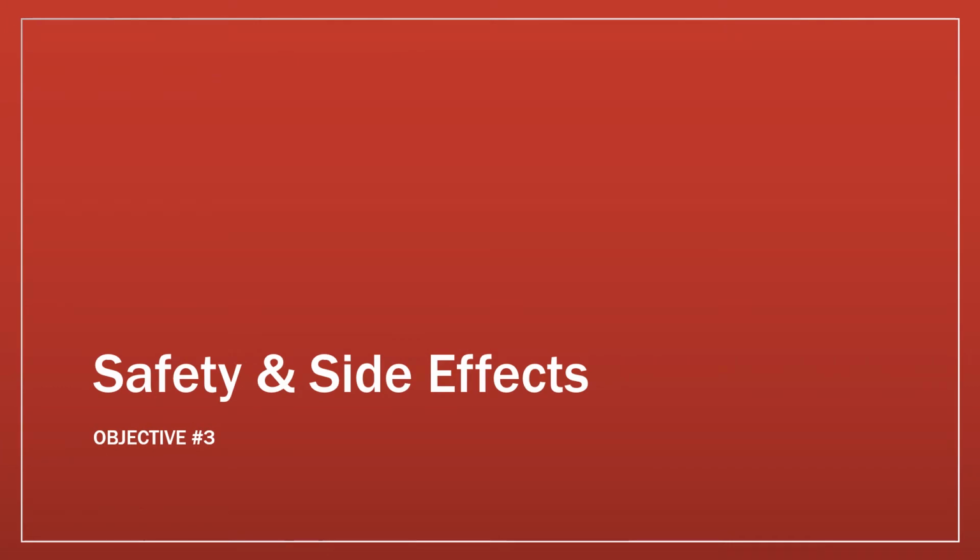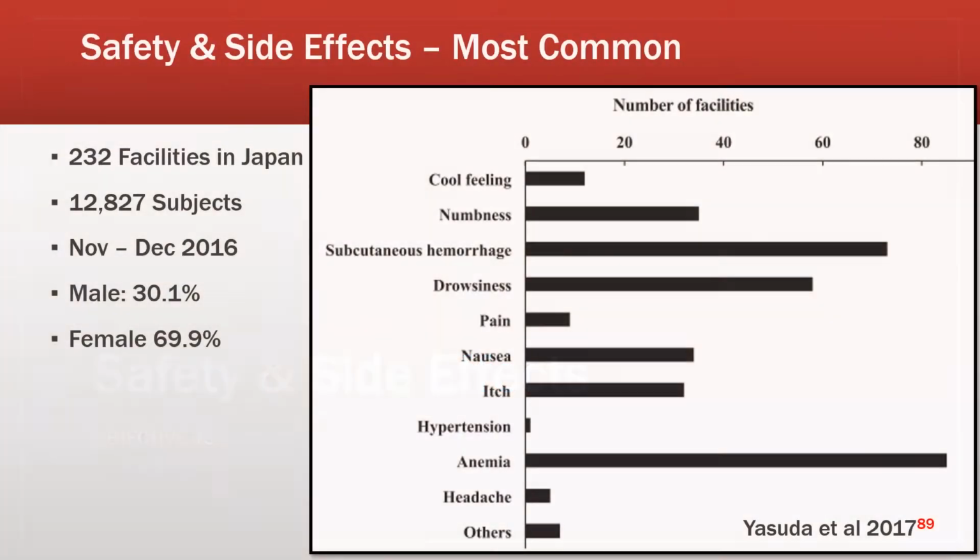All right, let's talk about safety and side effects. Obviously, when you're occluding blood, there are some concerns and some precautions that need to be taken into account. All right, so when considering safety and side effects, it's important to consider the most common side effects that occur with this type of training.